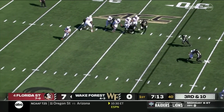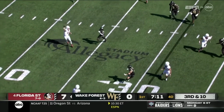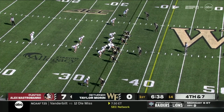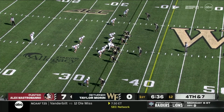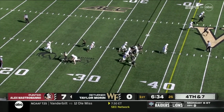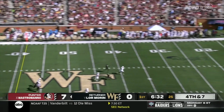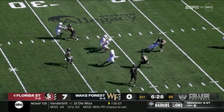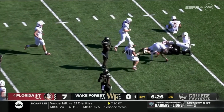Four-man rush. Out of the pocket once again is Travis, directing traffic. Drops one underneath. Nowhere. Line drive kick. Taylor Morin runs under it, makes the first man miss, but then has nowhere to go.